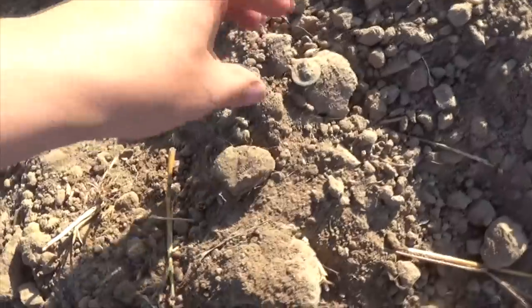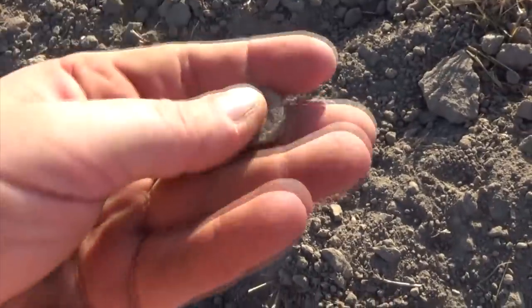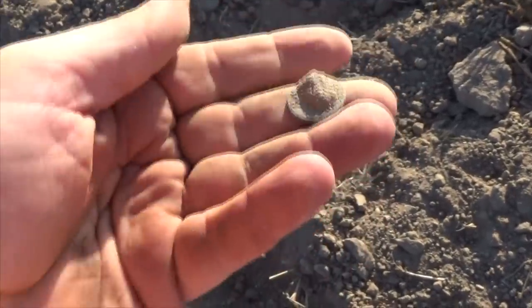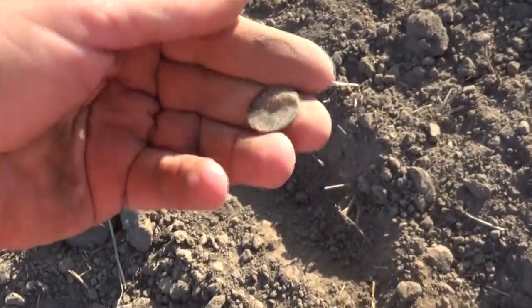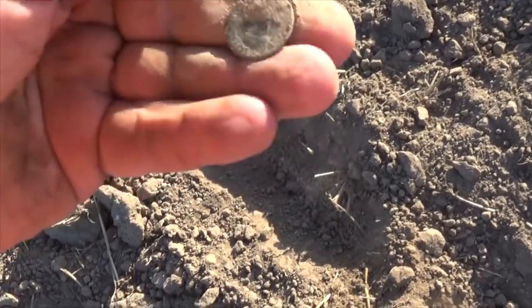We'll kick this one up, and there's a coin. This is all coming out by the car. It's going to be a nice coin. It's going to be a double tournois, I think. Don't rub the double tournois. Well, it's actually got some detail on it, which is good.